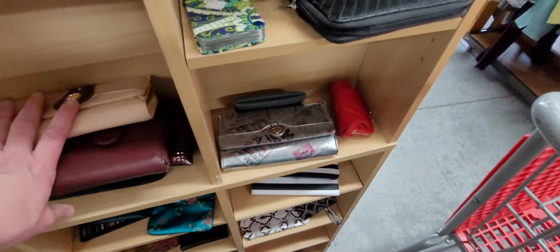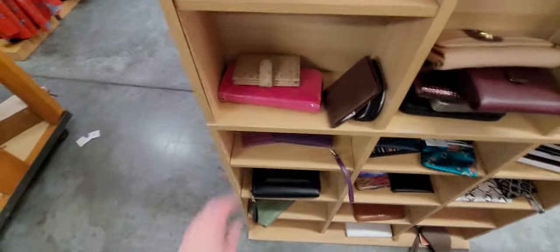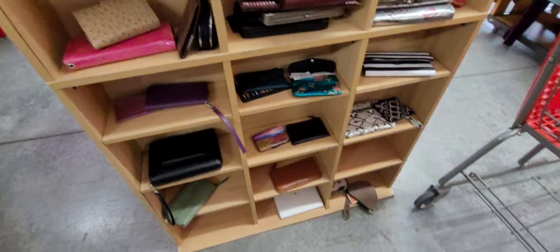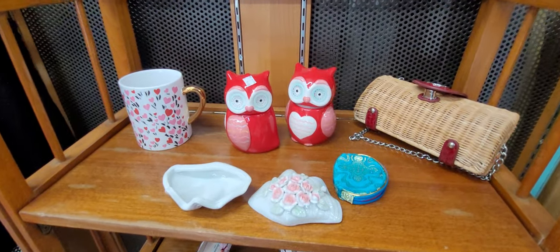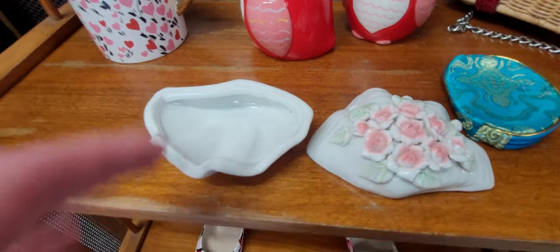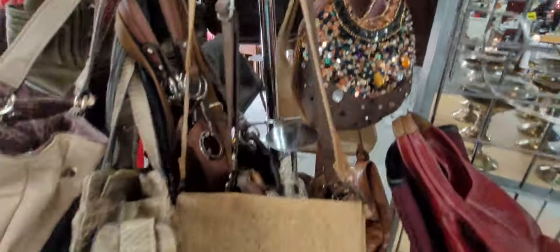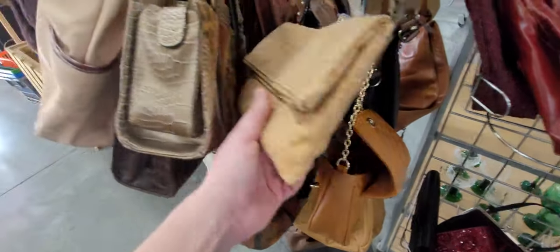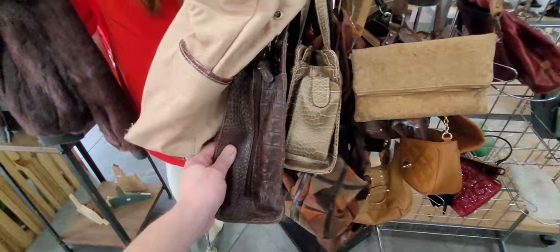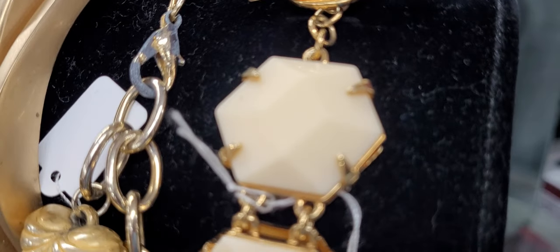See, an old leather kiss lock. Is this real? I don't know if it is or not. It's Safekeeper. The Events Komudo bracelet.